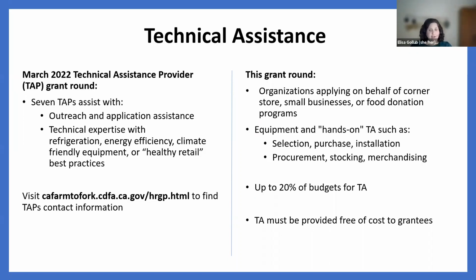So 7 technical assistance providers were awarded grants this spring. And you can see their descriptions and contact information on our program webpage. So as you can see, there may be assistance available to folks who want that when applying for equipment grants. And you can always reach out to our office if you're not sure if you're in the right region or who might be able to help. And we'll talk more in just a minute about help selecting equipment also.